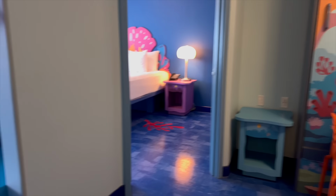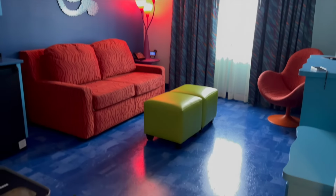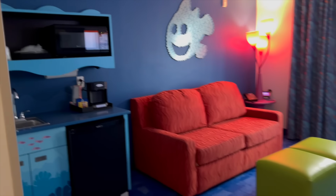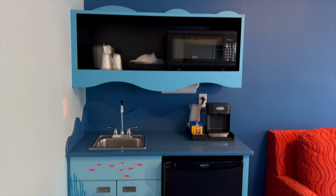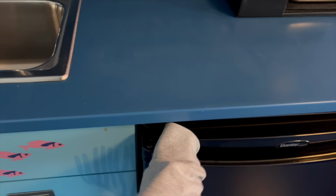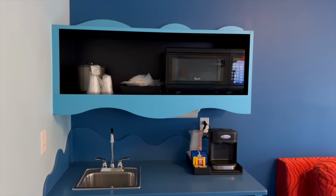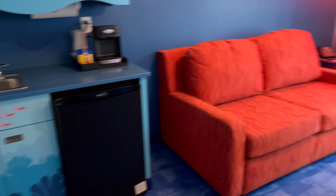Okay. And then moving, it's this room, which is where Mahalo will be sleeping. This is a pull-out bed. And then there's a little kitchenette. I'm thinking about doing an Instacart order, but we about to get ready to go to Disney Springs, but I wanted to give you guys a room tour real quick. But I'm probably going to do an Instacart order.